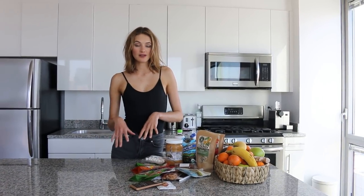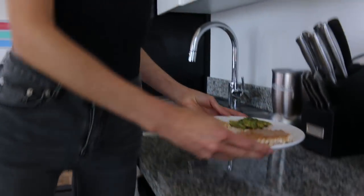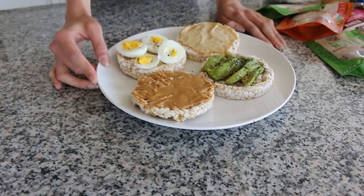So these are kind of snacks I take with me. I buy them like this in the supermarket. You can get some at Trader Joe's or just on Amazon or any deli. But sometimes when I'm at home, I love to make my own snacks as well. So here a little example of what I make.